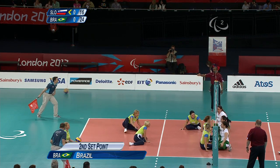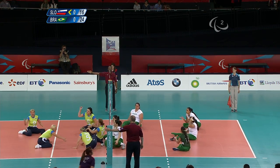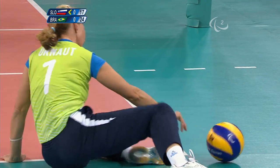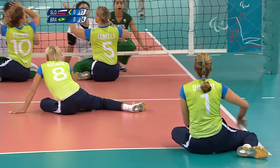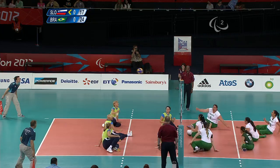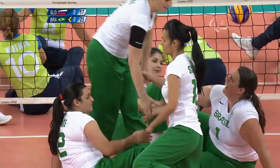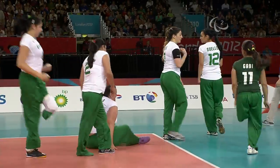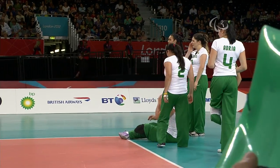That serve didn't come off, but Brazil have another chance. This is their second set point. But another point there to Slovenia. Clever serve, only just cleared the net there. Ordinuk Goltnik serves again. And the Brazilians take the first set, 25-17 to Brazil. In the end, comfortably enough.